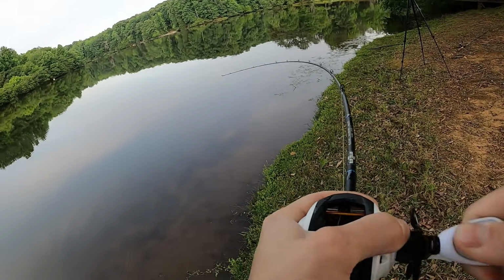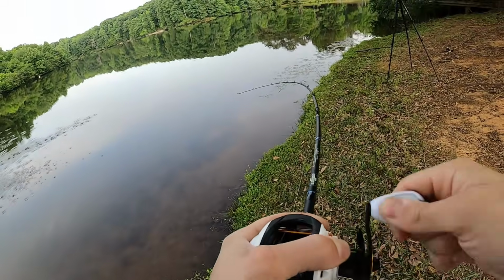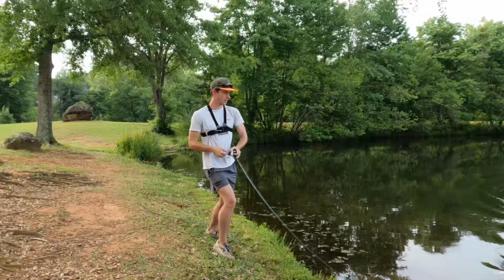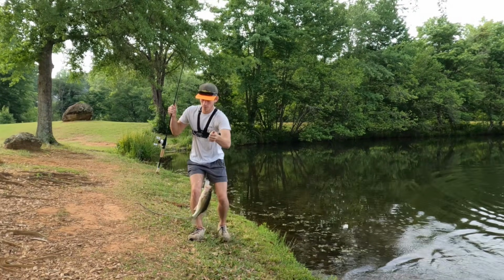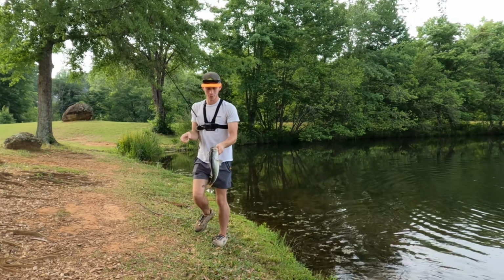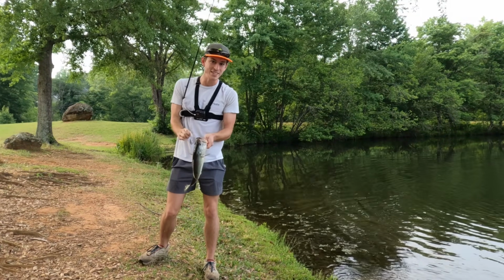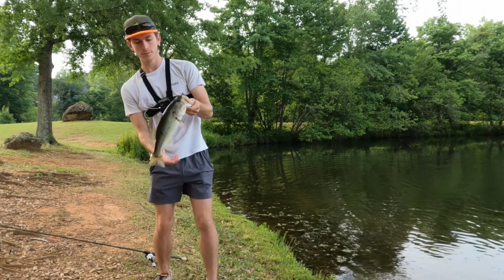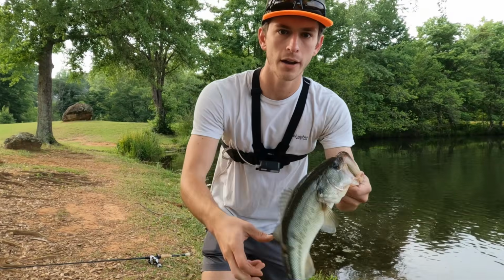There we go. There we go. Not a bad one either. Come here, buddy. There we go. Hey, dude. $1 spinnerbait getting it done. That's what I'm talking about, guys. Dude, that's a 2 pounder right there.